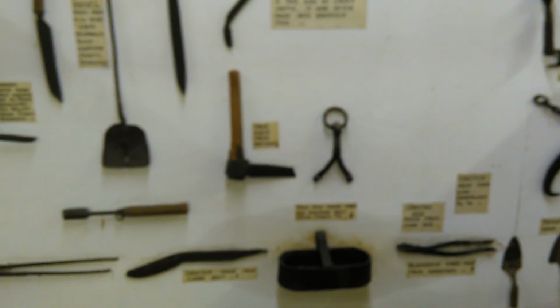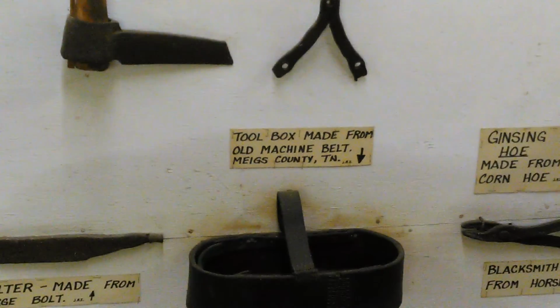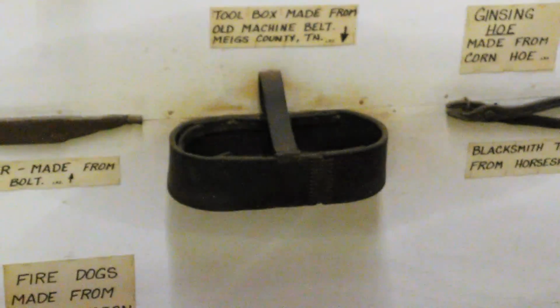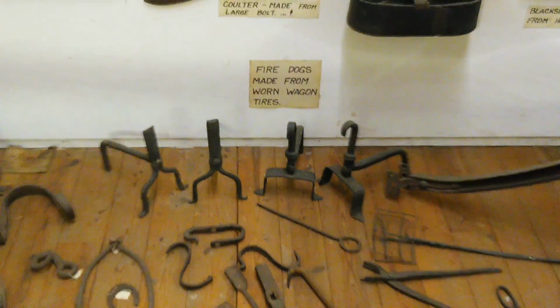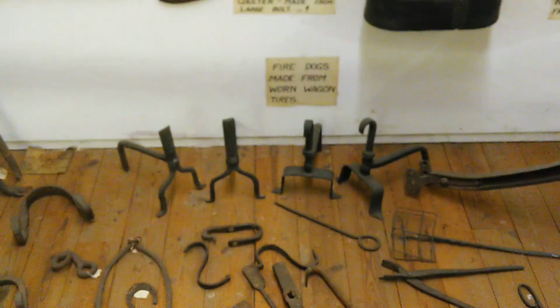For instance, this froe, come on, focus camera, was made from a mattock. And this little toolbox was actually made from an old machine belt. See there, the rubber belt? The fire dogs that would have been in a fireplace in someone's home, well, you see it. Worn out wagon tires.